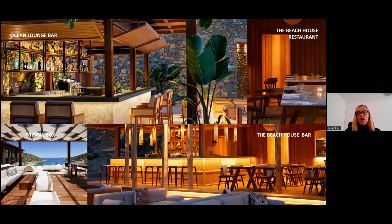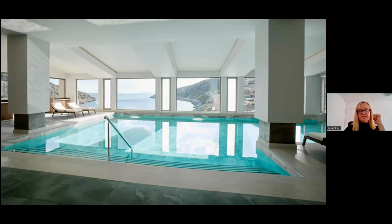We then have our Ocean Lounge Bar, which is by our pool, and our beach house bar, which has lovely fire pits and music and gives you a really nice, cool vibe. So 5 restaurants and 3 bars.